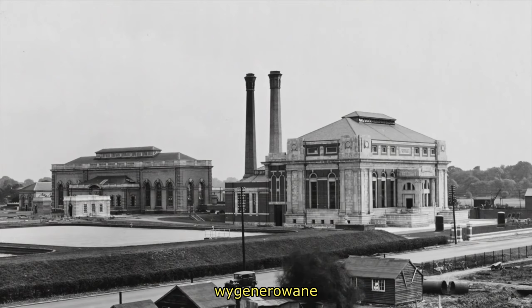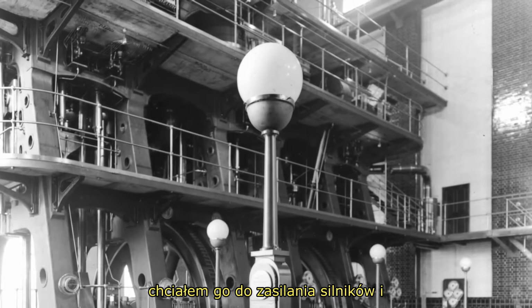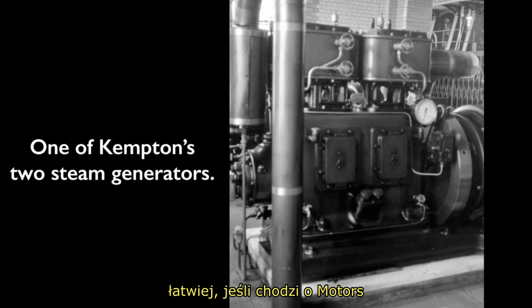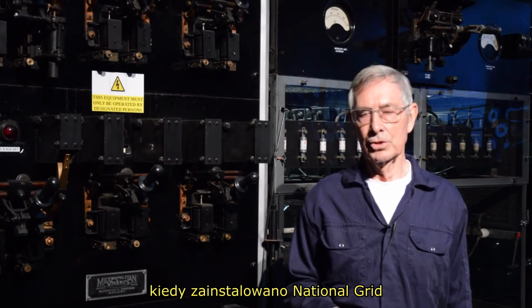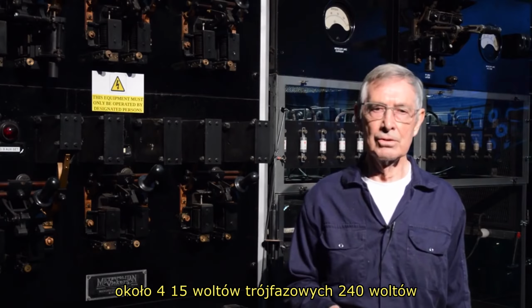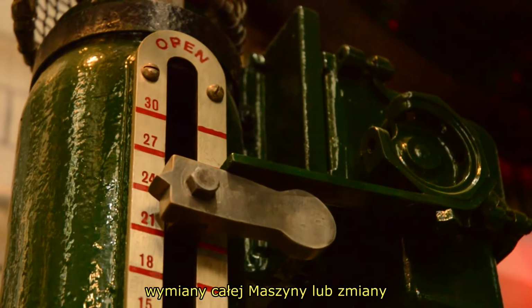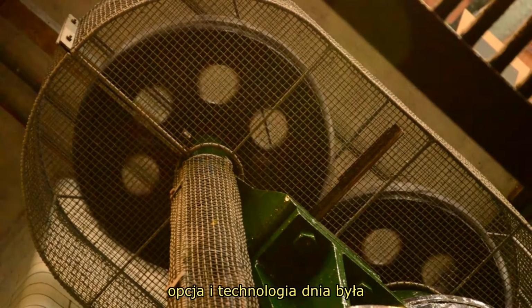On this site, it was convenient to generate DC voltage because what they wanted it for was to power motors and lights, and DC at that time was much easier when it came to motors, and so they chose to generate 200 volts DC. When the national grid was installed in the early 1930s, this was AC voltage at around 415 volts 3-phase, 240 volts single phase. Faced with the choice of either replacing all the machinery or changing the AC to DC, that was the simplest option, and the technology of the day was the mercury arc rectifier.